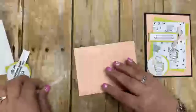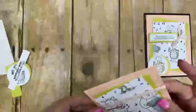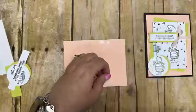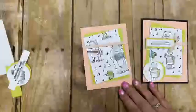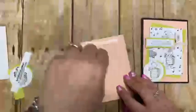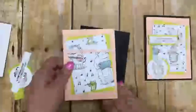Again, maximizing it. When you buy things that have dual ribbons, you can think more creatively on how you can use it for more than just the one set of cards or projects that you're working with. All right, now I'm going to adhere this down to my card base because it is sticky on the other side. So this is going to go on to that basic black piece.